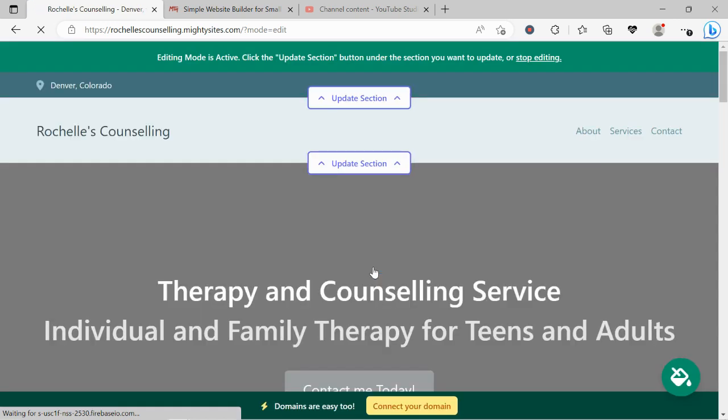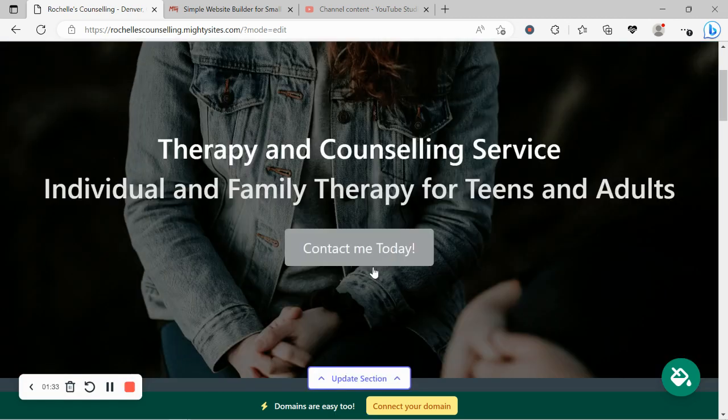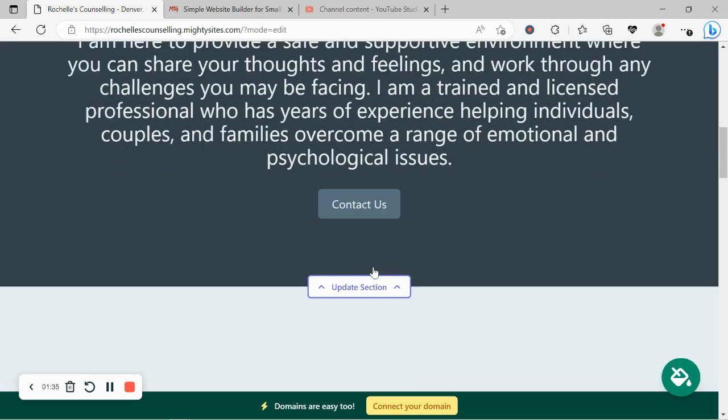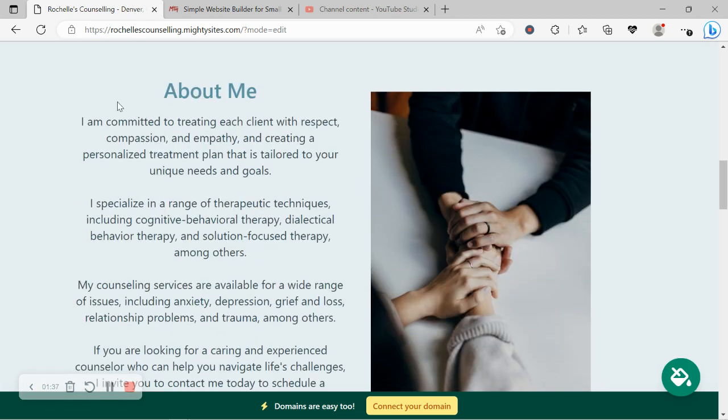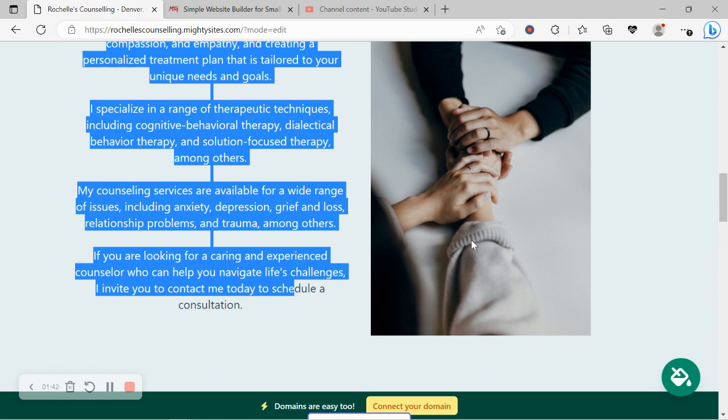And there you have it. It's literally done it in not even a minute. Let's take a closer look at what it's come up with together. Now, the beauty of Mighty Sites is we've pre-written all the content for you as a guideline, of course. We've also pre-selected all the images. They're completely free for you to use.